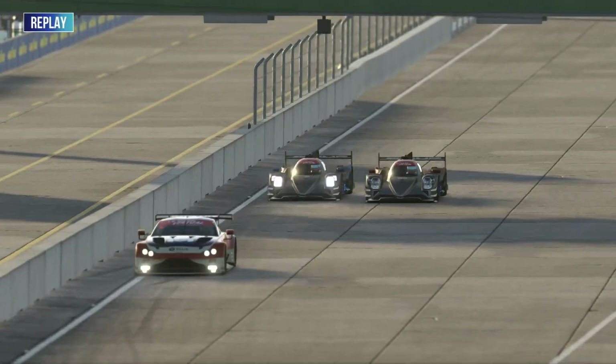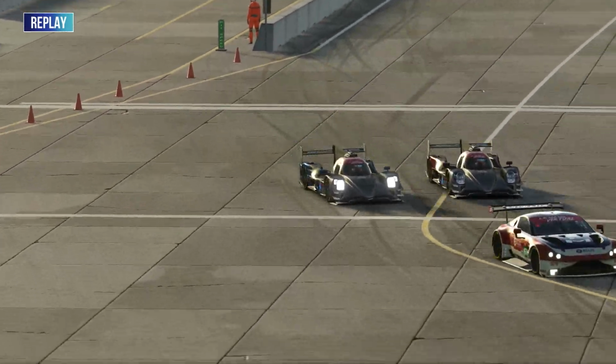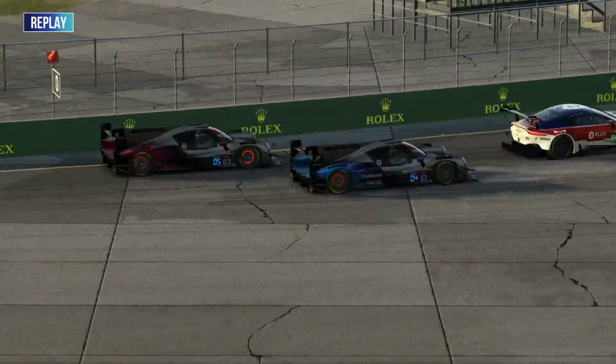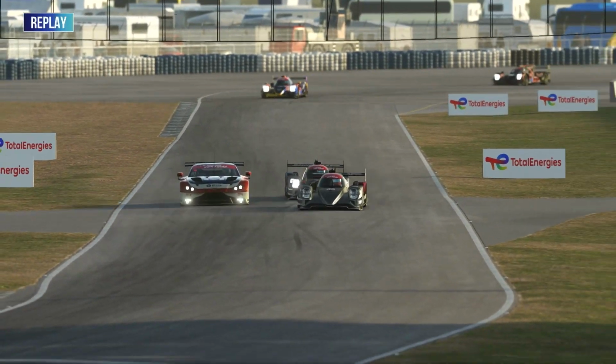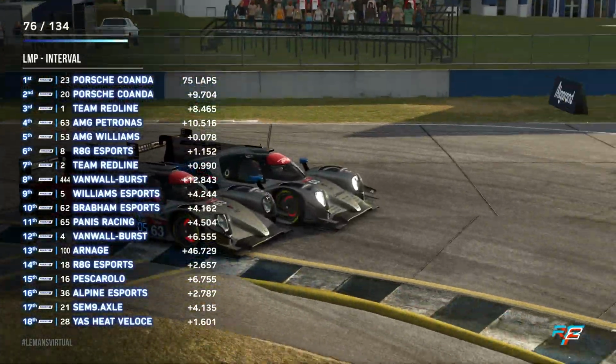To the outside of turn 1, the Williams Esports will go, trying to get around. I mean, a lovely move, but it's going to get bought every single day of the week. That satellite was coming over. They're going, here we go, again.